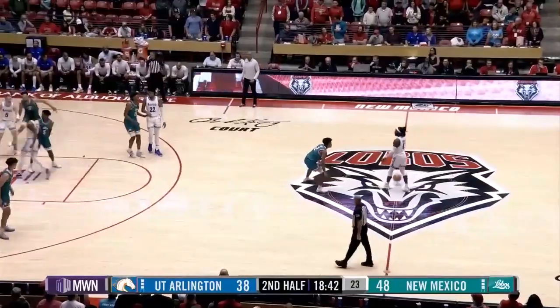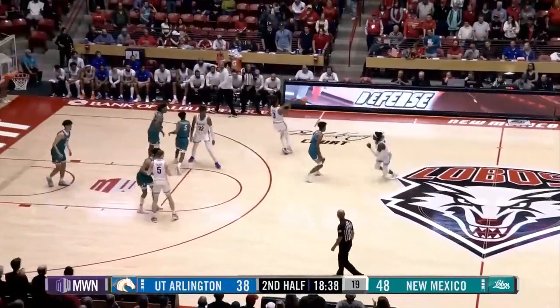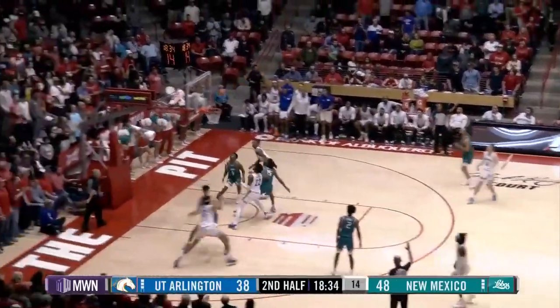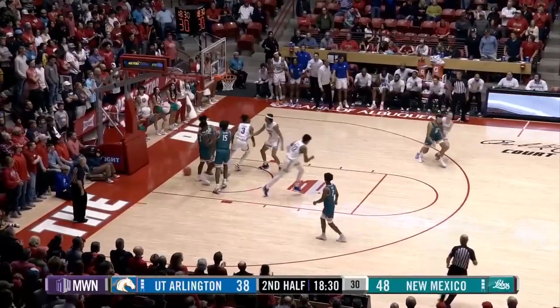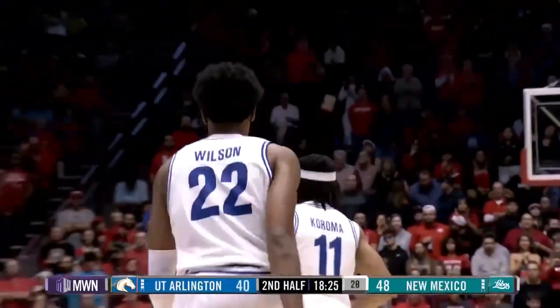18:45 left in the game. Index finger high for Vining as he indicates a play call for Arlington. They trail by 10. Chance of defense from the Pitt faithful. Curling and catching Talbot. Top of the ring 3 on the way. Too strong. There's their post. Beautiful jump hook. Wilson clears it and scores it. He is dominating inside right now.